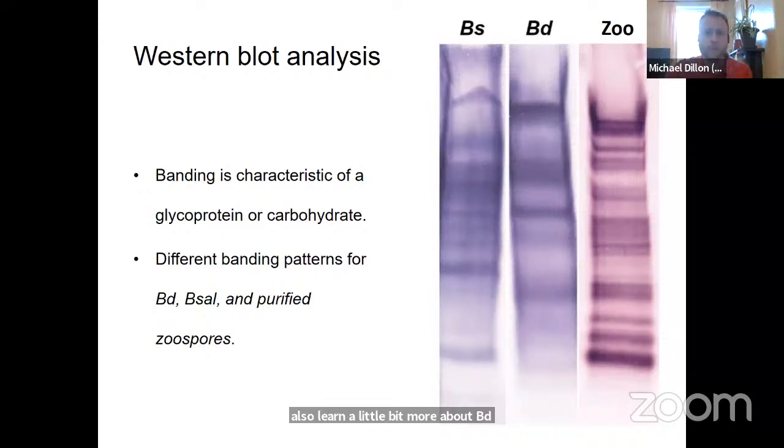So Western blot analysis showed that MAB5C4 was recognizing a glycoprotein or a carbohydrate. And we see this banding pattern, which is very indicative. Most fungi and several bacteria have glycoproteins on the surface, so it's not uncommon to have a carbohydrate capsule. That is indicated by a banding pattern on a Western blot. And we can see you get a different banding pattern based on the life stage of BD that you're testing. So for example, the zoospores versus the sporangium.